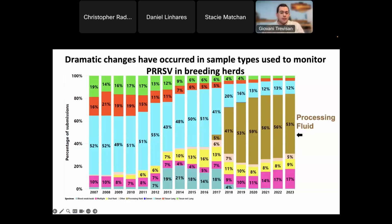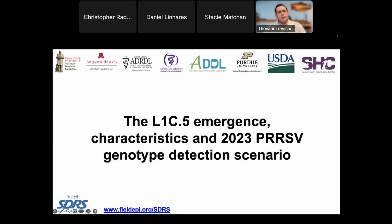So they are very significant and play a major role in parasitoid monitoring in this population, sampled as processed fluid samples and oral fluid samples. So that's the overall detection going up. It's increasing now at the end of the year.